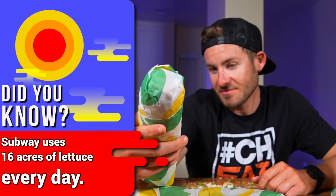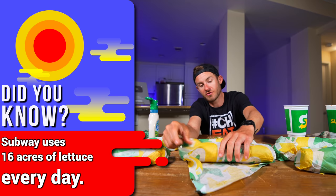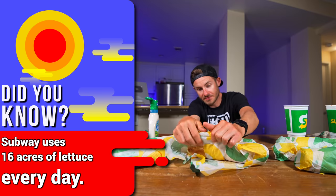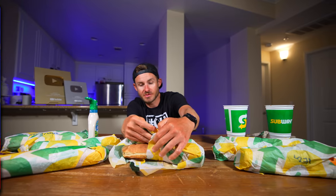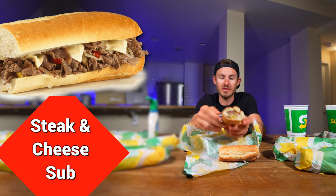Okay. Oh, this one looks good. This is a steak. My method of doing this is just going after the densest one first, but that may have been a really dumb decision. I'm gonna start going after the more delicious ones next. So we have the steak right here. That looks good.